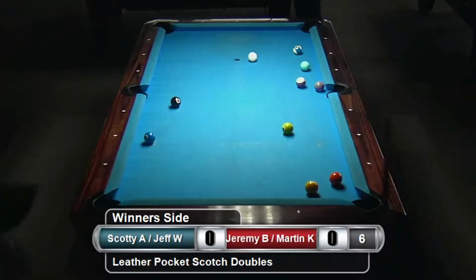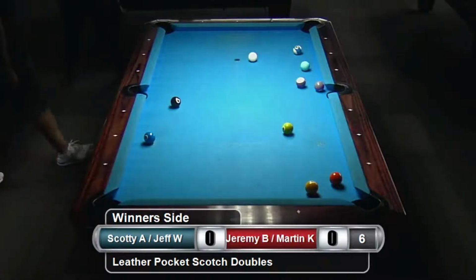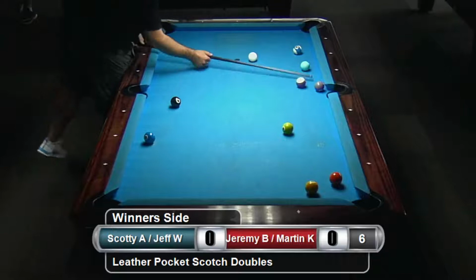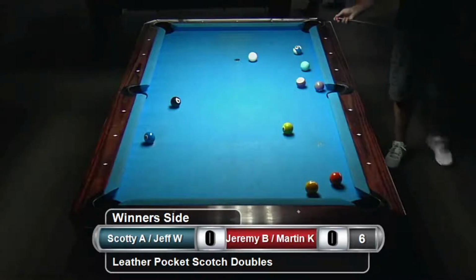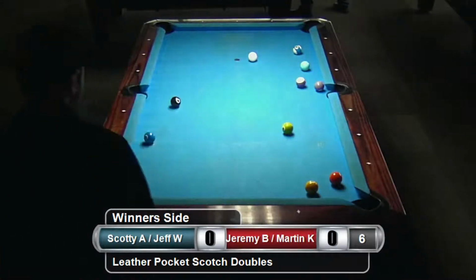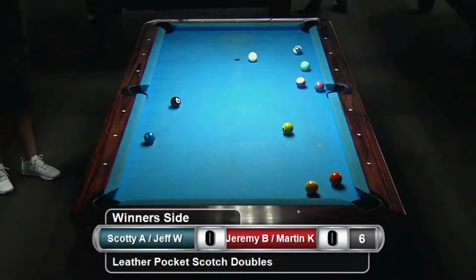Charlene, the entry fee was $120 per team, so $60 a player. So that's the turquoise ball just above the 4 is the 7. The 15 ball would be the corresponding stripe, which they just made.